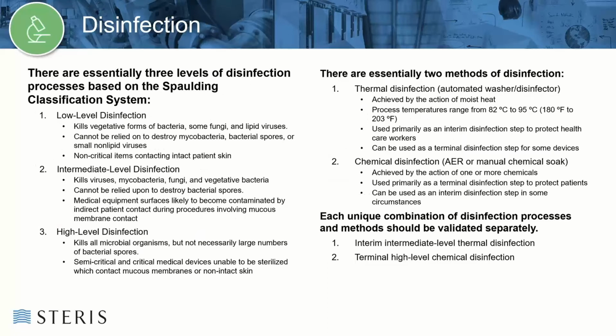Now, when we talk about disinfection, there are essentially 3 levels of disinfection, and these are all based on the Spalding classification system, which has been around longer than I have. There is low-level disinfection, intermediate-level disinfection, and high-level disinfection. Low-level disinfection is usually effective in killing vegetative organisms, bacteria, fungi, and lipid viruses. It cannot be relied on to destroy mycobacteria nor spores, and it doesn't work very well against non-lipid viruses. Low-level disinfection is typically used for non-critical medical devices or items that contact intact patient skin.